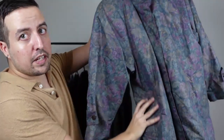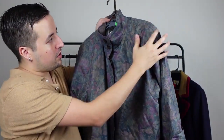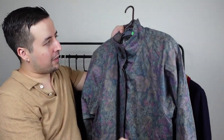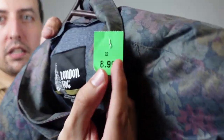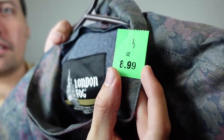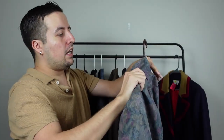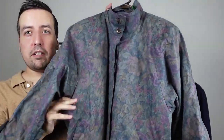The next item I have here is a trench coat. And it's sort of super 80s. It's floral. And it's by a brand everyone knows, London Fog. And I paid $8.99, so half off of that was about $4.50. And I kind of bought it as an experiment. I'm going to send it into The RealReal. The RealReal does accept London Fog.